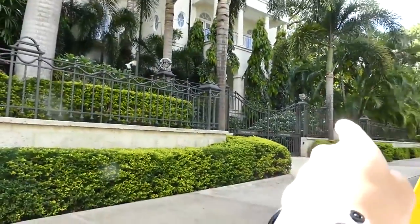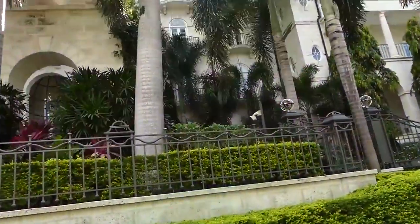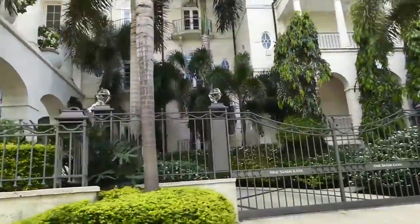Oh no, yeah, it is one Sandy Lane. That's Hamilton's house? This is where Hamilton stayed. Oh my god. That is mad.